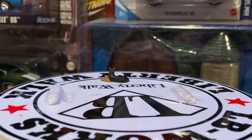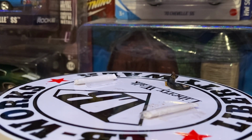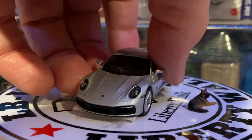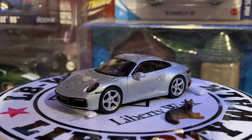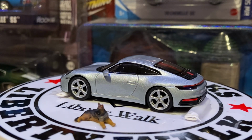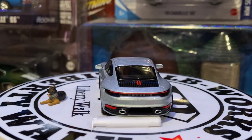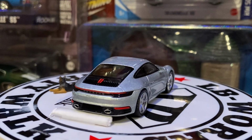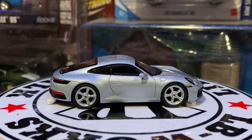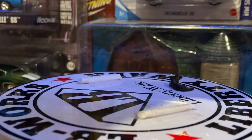Get a little closer here. Up next, I have this beautiful Carrera 911S from Mini GT. I have a couple other Mini GTs, but I didn't feel like pulling everything out. Again, I'm just showing variations of the models. Again, that was a 911, or is a 911 Carrera S.